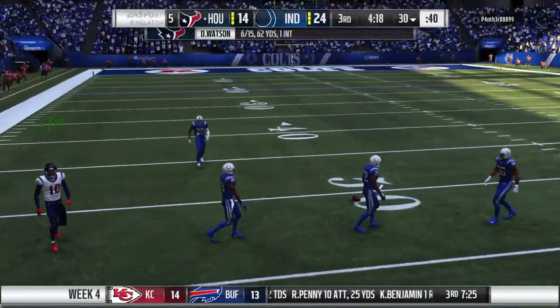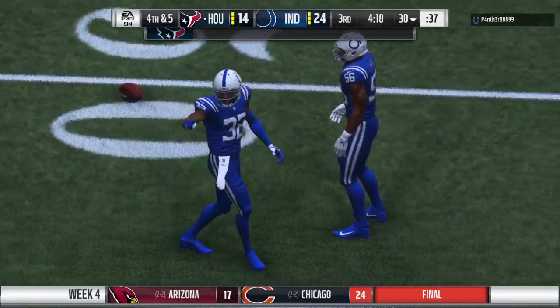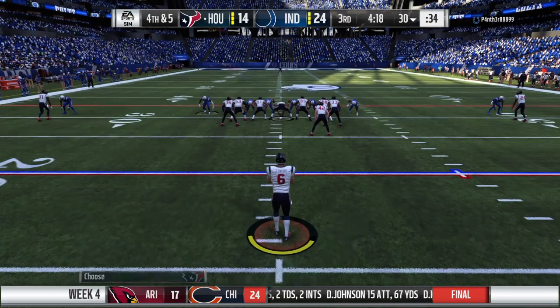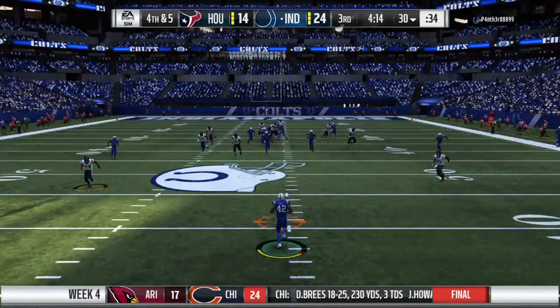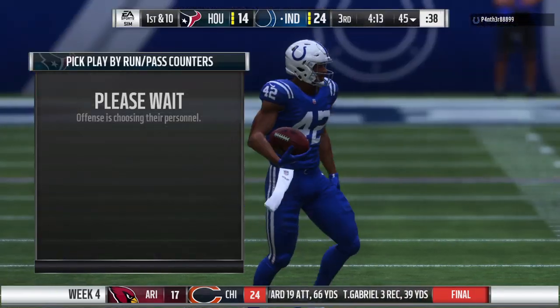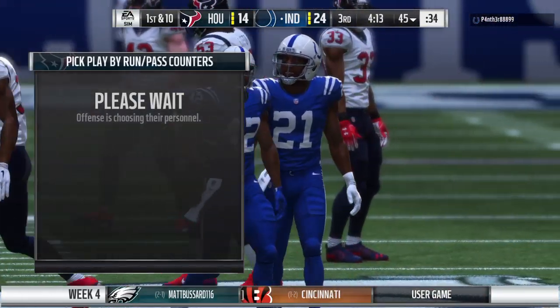And it falls incomplete after almost being intercepted. A pick there would have been great. The good news for the defense now, it's 4th down. The Texans send the punter out. He's been terrific so far. And he deserves a bronze leg as he gets this one away. Just a 25-yard punt, not what he was hoping for by any stretch. And the offense will take over with a new set of downs.